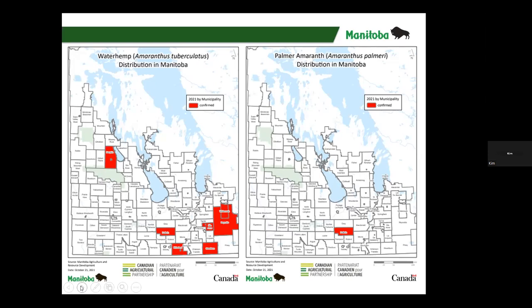You can see the map on the left-hand side is our water hemp map, and anything with red is where water hemp has been DNA confirmed. Because the pigweed species are very similar to each other, they're hard to distinguish. Through the PSI lab and through a lab in Ontario as well, we are using DNA analysis to make sure we have the right species. When they're bigger, it's much easier to tell, but when they're smaller it's very hard to tell them from other pigweed species. So these have been DNA confirmed.